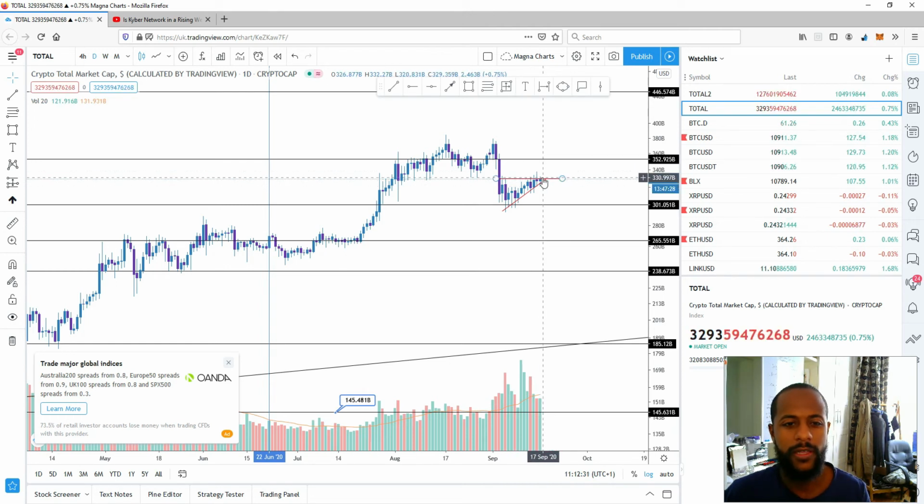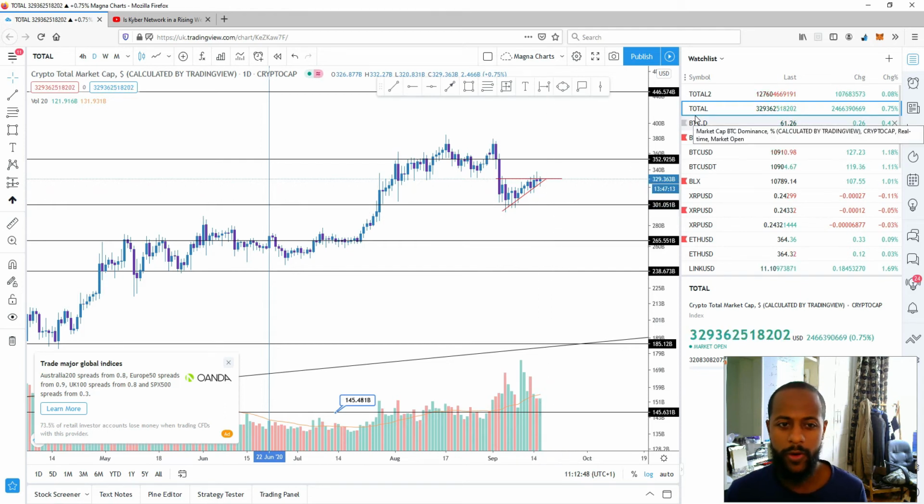But I think this may be somewhat of an illusion. This is my contrarian view: it will break to the downside, but it'll be like a quick spike. So that's my overall outlook for the short term. I still think, nearing the end of September, beginning of October, we're going to start to see more green action, but that's my outlook at the moment.